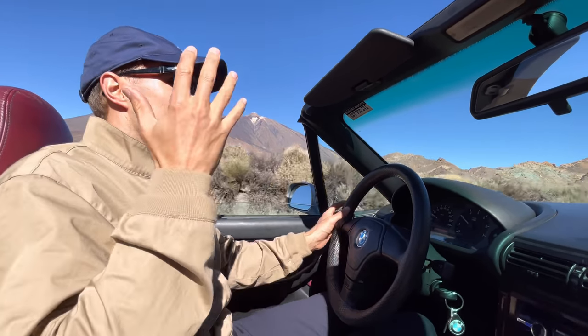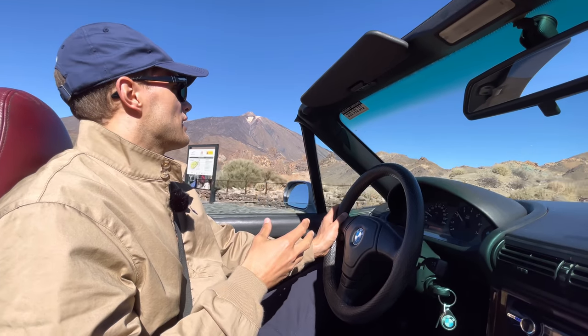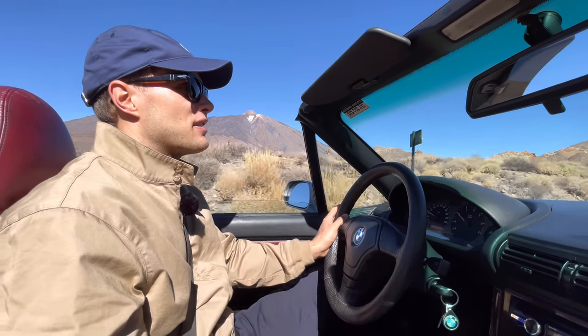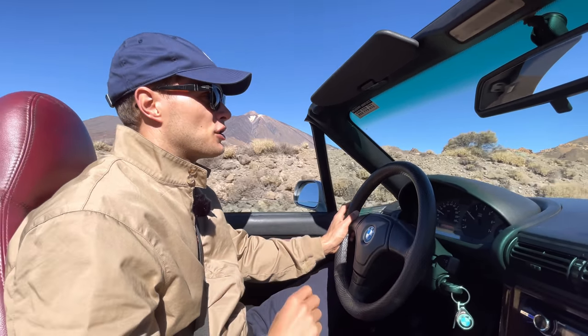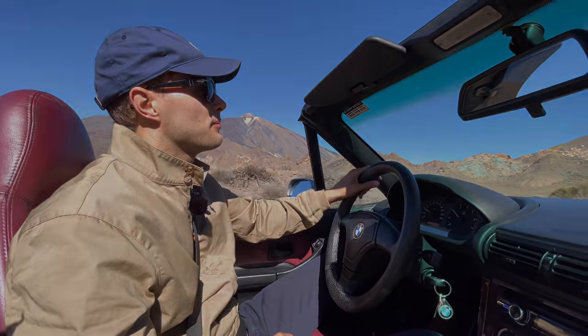You can use this as an everyday car. You don't need to cosset it. You don't need to wipe it down every time you drive. You can get out there, you can enjoy it, and you can trust that it will get you home after a long day's driving.